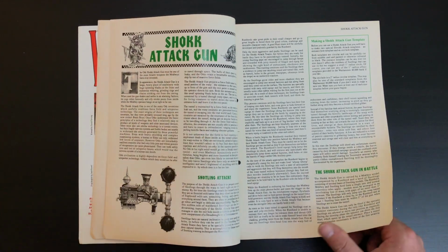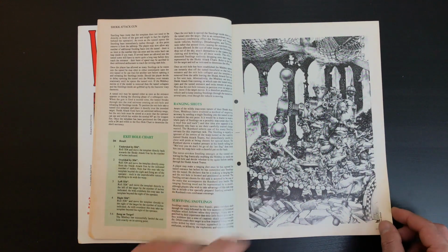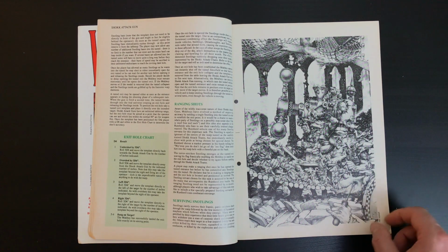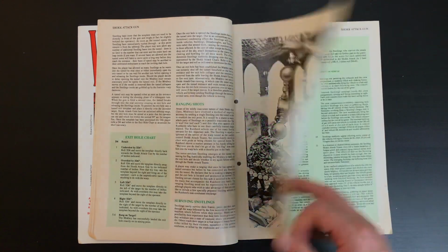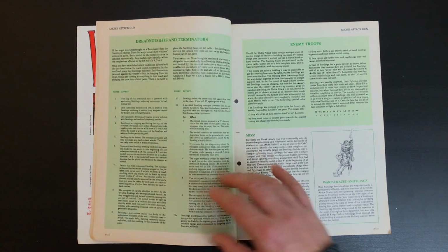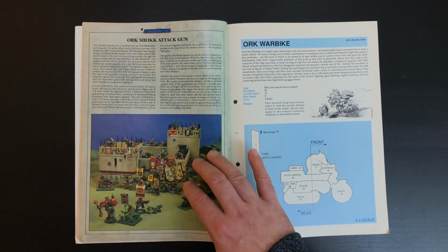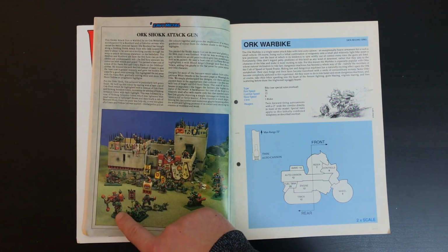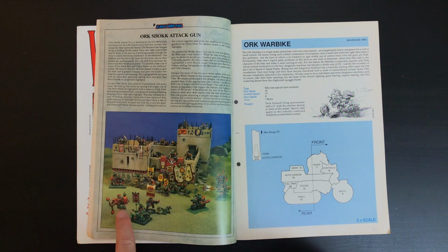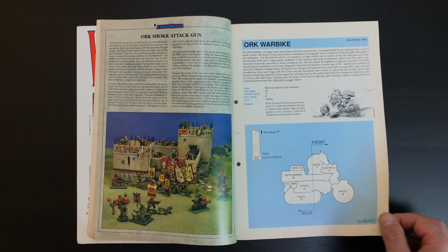The shock attack gun, everyone's favourite orky weapon. And here we have a lovely piece of artwork with an orc picking his tooth with a screwdriver. More rules to do with the shock attack gun. You would need to take this whole magazine with you. There it is, down there in the corner. You'd think maybe they had a picture of it here, but no, just a teeny tiny picture. The Orc War Bike here.